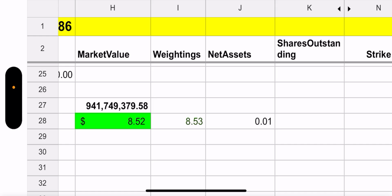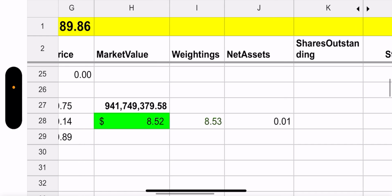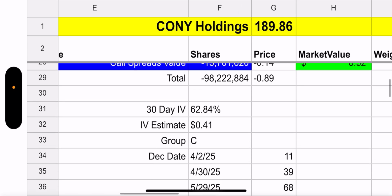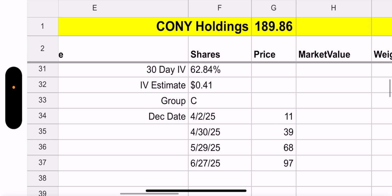All right. The value of CONY fund is 941 mil. The NAV is 852, and the trade price is 853. Synthetic-wise, they ain't worth it. 30-day IV, 62%. IV estimate is 41 cents, and they're part of Group C. They declare in 11 days.